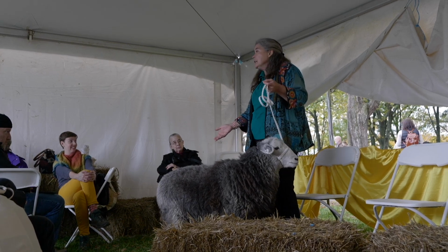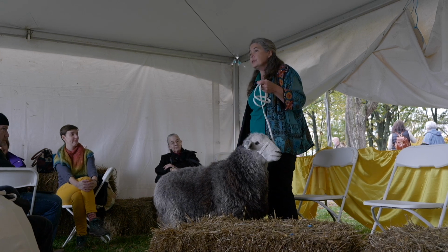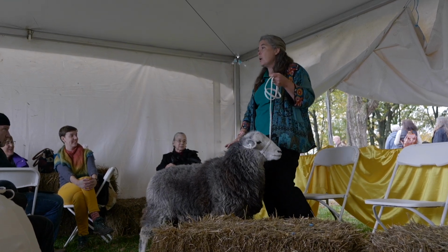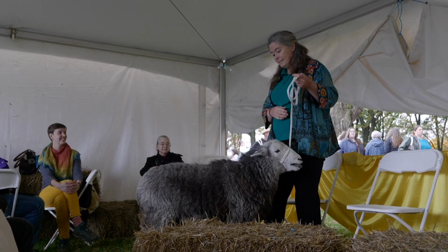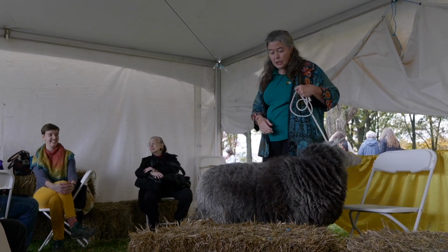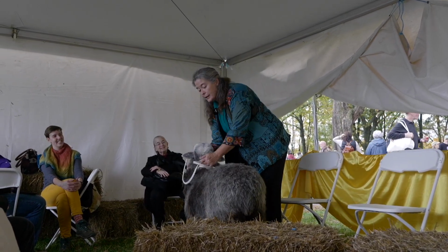Plus, I feel America needs another sustainable breed again. We've bred them all so big. Let's start out with an original. And I'm actually breeding them. They're getting smaller as they get closer to purebred. She's actually about the size of an adult Herdwick ewe, purebred in England.